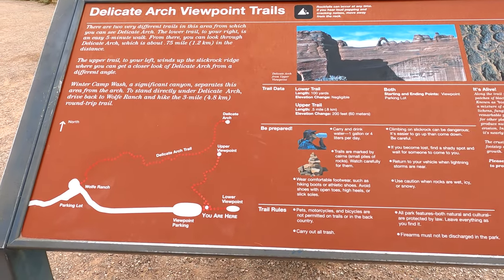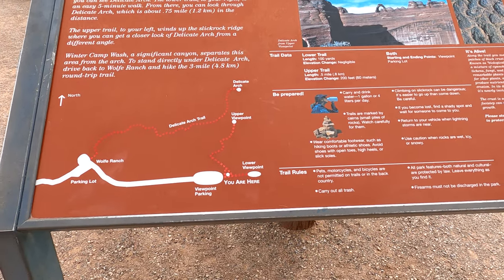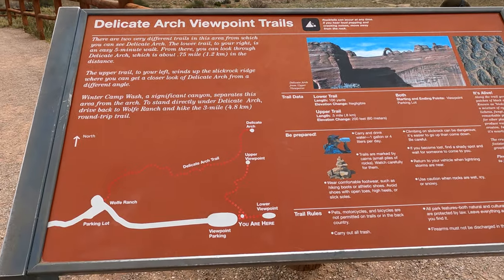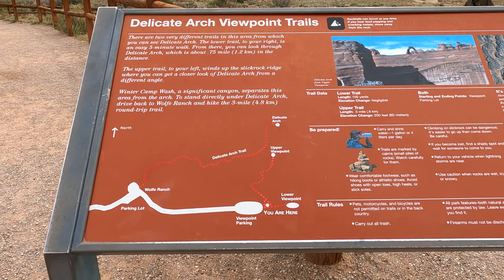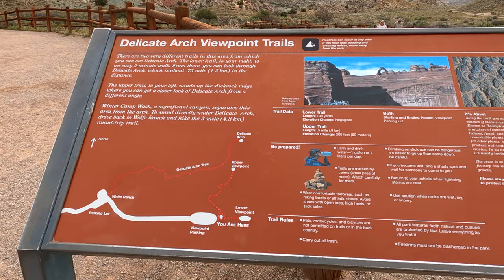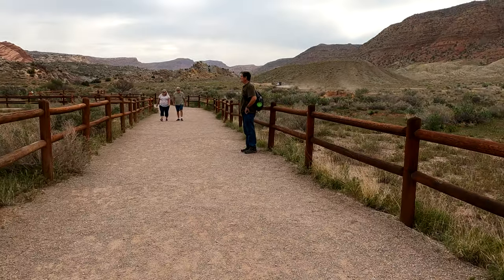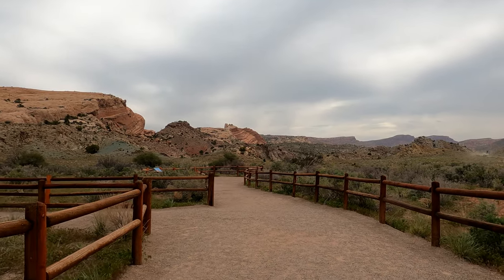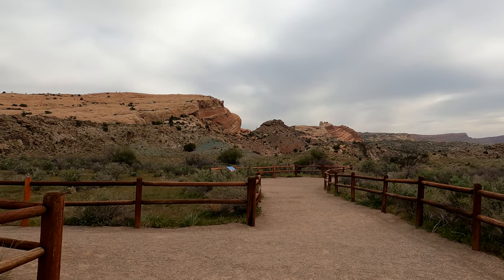So this is the Delicate Arch viewpoint trails. There are three. There's one to the lower viewpoint, which is just right over here. There's one to the upper viewpoint, which is a half a mile and it's fairly strenuous. And then there's one that's 3 miles, and that's the Delicate Arch Trail. So right now we are going to this short one that's the lower viewpoint. This one is pretty much right at the parking lot. A handicapped person could get to this one very easily.